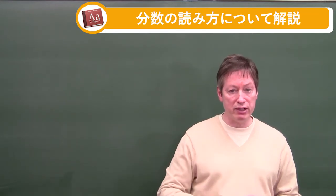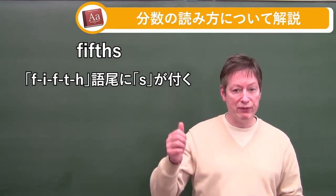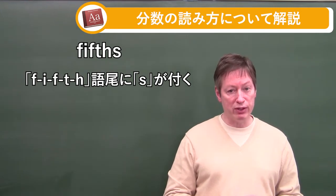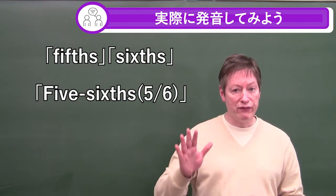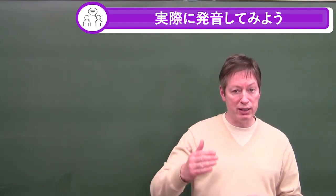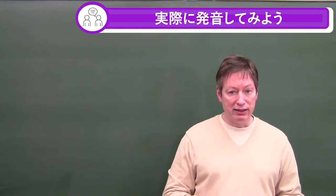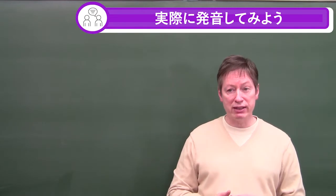Now this might pose a problem in the pronunciation of the ordinal number on the bottom. I'm going to give that pronunciation one more time. So 2/5, fifths. I have my F-I-F, TH, and an S there at the end, which may be a little bit challenging for pronunciation purposes, but that's the way it's pronounced. Let's practice on that. Fifths, sixths. So 5/6. It sounds like a mouthful, and it is, but hopefully you can work out that pronunciation that way. 5/7, 5/8. Now I'm making that TH sound, and I'm also making the S that follows it.